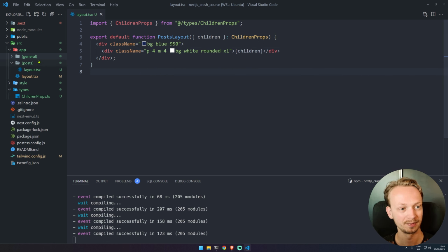So now we have a background and then this kind of white rounded section in between it. I'm just thinking of some interesting style to add here. And that will contain the children.